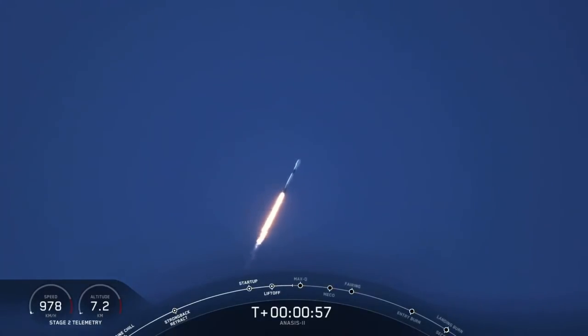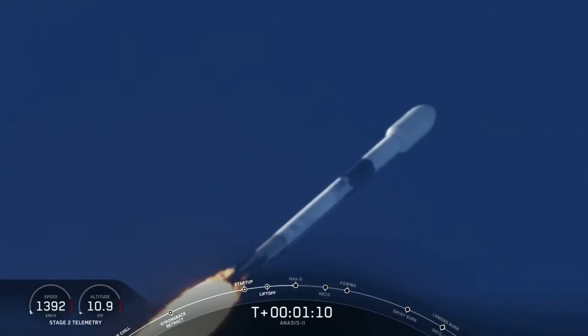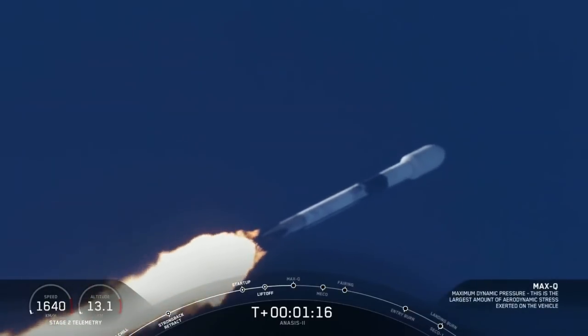We're in the bottom of the throttle bucket, as they call it. Now the Merlin engines coming back up to full power as we get ready to go supersonic. Vehicle is supersonic. Supersonic, we're coming through the period of maximum dynamic pressure.